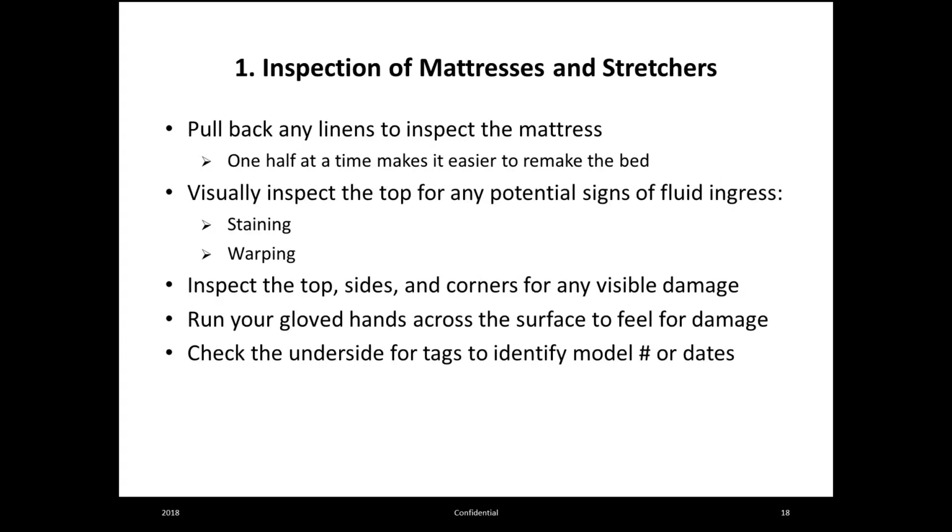You're also going to inspect the top, sides and corners for any visible damage, and that's doing a quick look. We find a flashlight works well here, just to see all those sides and corners. You run your gloved hands over the surface as well to feel for damage, as well as your visual cues. And we also recommend looking at the underside for tags, just to help you identify the date or how long it's been in circulation.